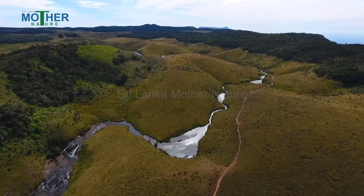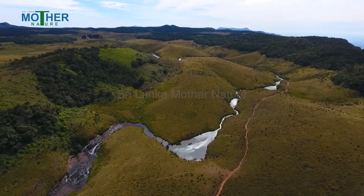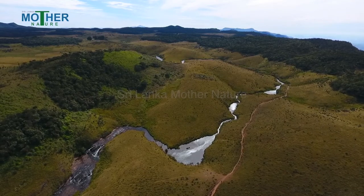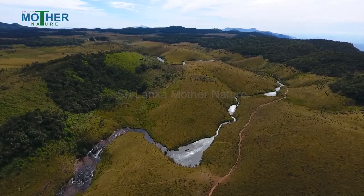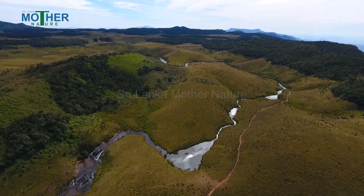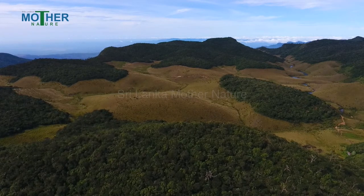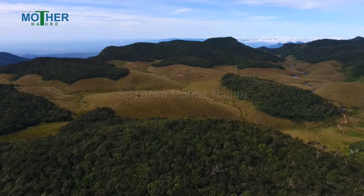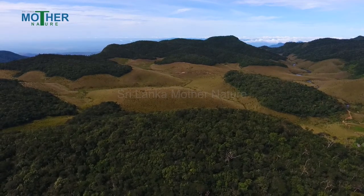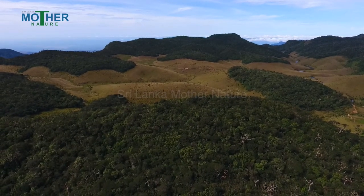History of Horton Plains. The Great Plains of the Central Highlands of Sri Lanka was discovered by the planter Thomas Farr in the early 19th century. In 1834 it was named Horton Plains in honor of then-governor of Ceylon, 1831 to 1837, Sir Robert Wilmot Horton. In the year 1969, Horton Plains was declared a nature reserve. In 1988, the reserve was elevated to the status of a national park.